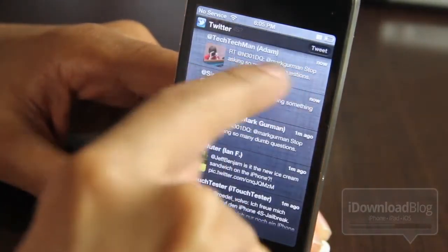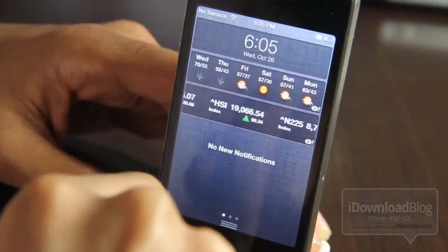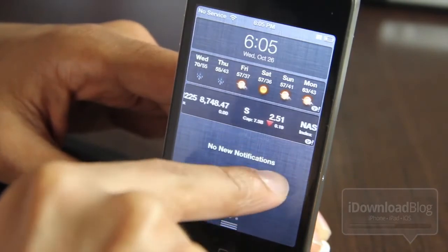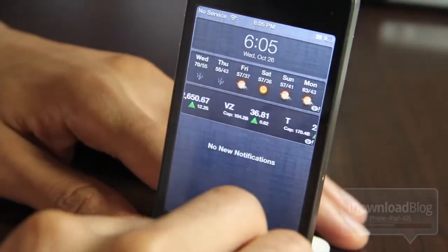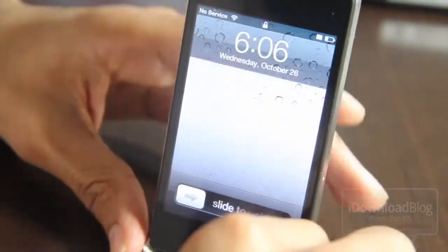You can tap that and it actually takes you to that Twitter message. In here, you'll find things like Twitter. You'll find your RSS feeds in the ticker. You'll find Facebook if you have that enabled. So that's a really convenient thing to find just quick snapshots of what's going on in your world with regard to your social networking. Now, let me show you one other cool thing that I really like.